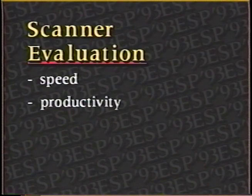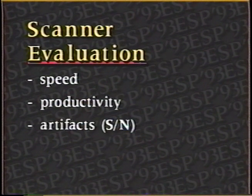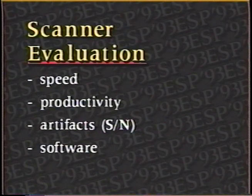The productivity. We've seen scanners here today that do one image at a time. We've seen Jeff work on a scanner that will do many images at a time. Something to be considering. The artifacting, the signal to noise that I mentioned to you earlier, is something else to look for. And the software. First of all, is it powerful? Secondly, do you understand it? Is it user-friendly? And can you get the technical support to make the stuff work right?